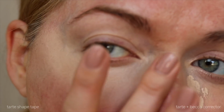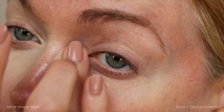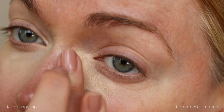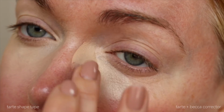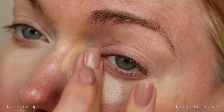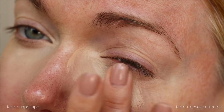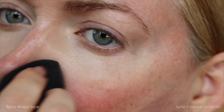I don't necessarily love it right underneath my under eye area, just because I do feel like it can emphasize those fine lines and some texture. But sometimes I'll pop just a little bit over this area of my cheekbone, the apple of my cheek, to really give me coverage there around the sides of my nose.